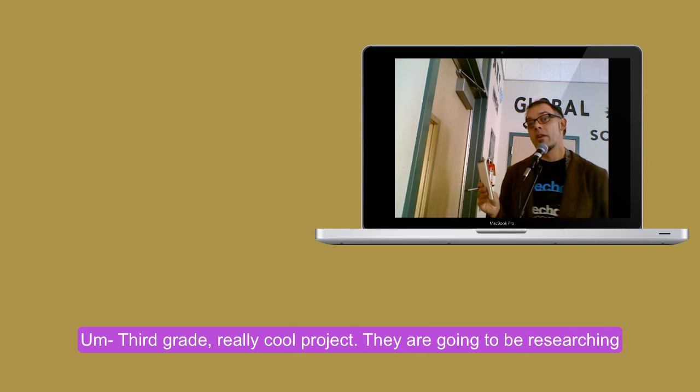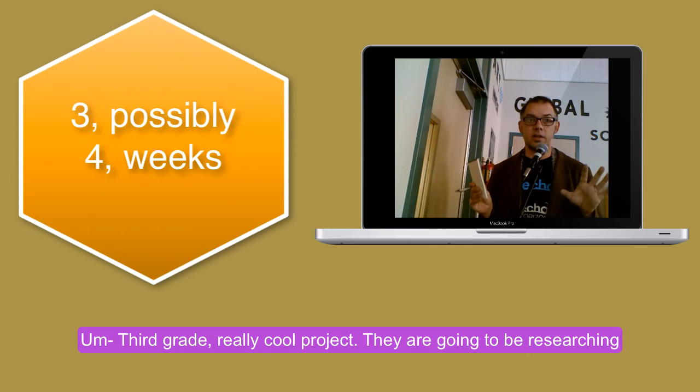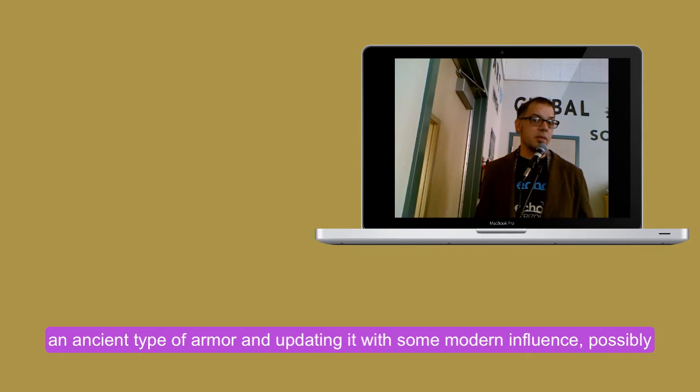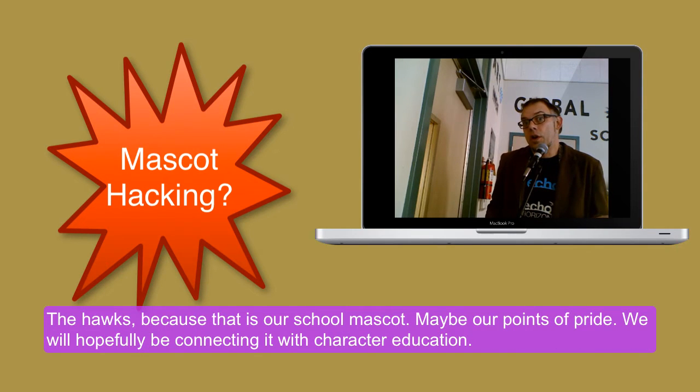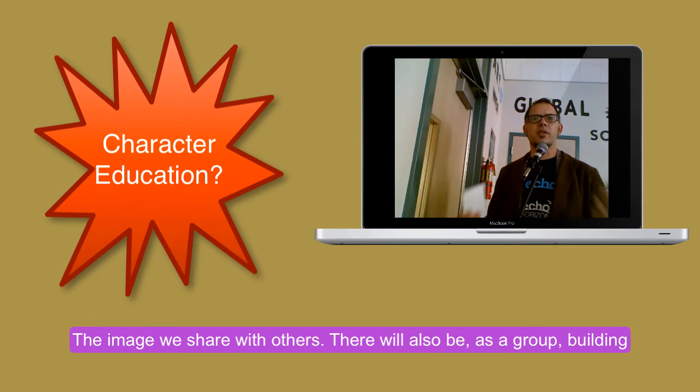Third grade, really cool project. They're going to be researching an ancient type of armor and updating it with some modern influence, possibly the Hawks, because that's our school mascot, maybe our points of pride. We will hopefully be connecting it to character education. What's the image we share with others?